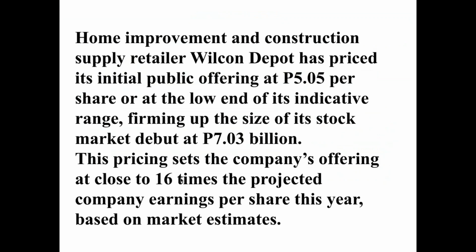Okay, so here's the story of that IPO. Home improvement and construction supply retailer Wilcon Depot priced its public offering at 5.05 per share, or at the low end of its indicative range, meaning they were thinking of selling the shares at around 7, and then they decided to bring it down to 5, so that whoever buys at 5 can still experience the share price moving up to 6 or 7. Ultimately, the share price went all the way up to 8, 9, 10, and it's still running at 12 today. So you might be justified in saying that it was a good IPO.